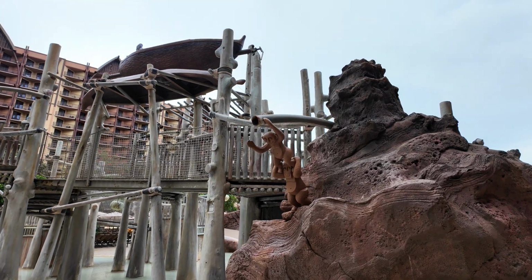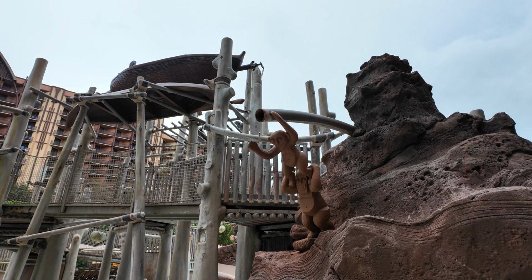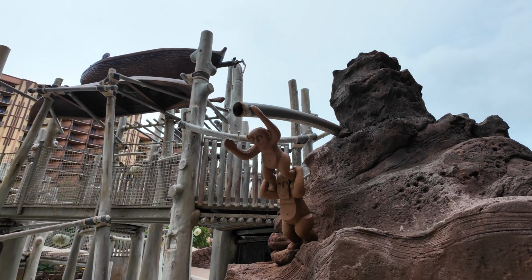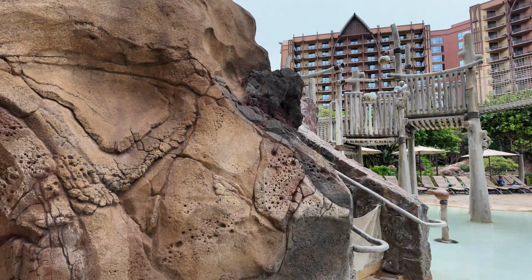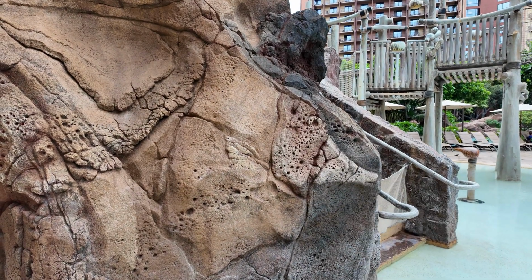One of the best places to look for both menehune and the carved rock is here in the kids' play area. So we're going to start here. You can see these two little guys hanging out right there. And there are lots of these to look for in the play area. Also in this rockwork, you can see there is a fish right here. That is the fish face.